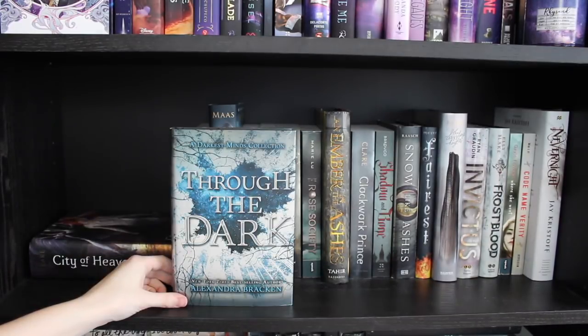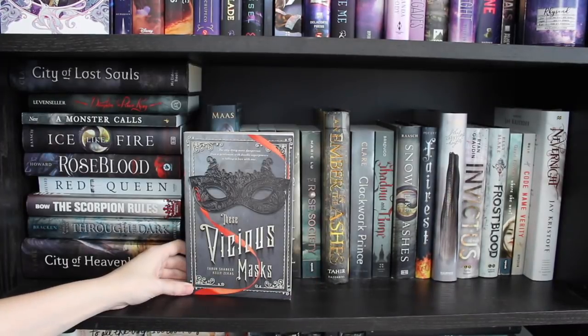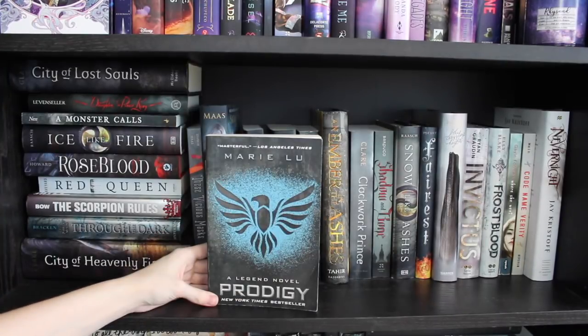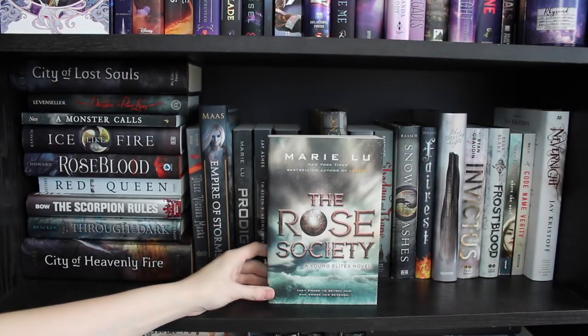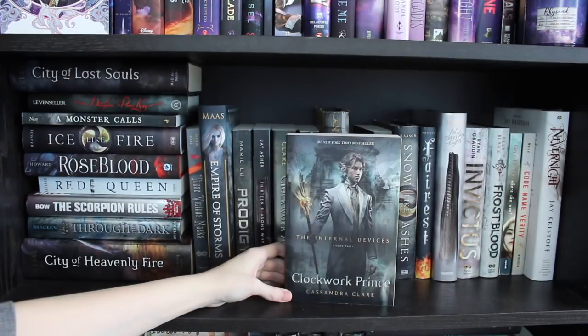Through the Dark by Alexandra Bracken. City of Heavenly Fire by Cassandra Clare. These Vicious Masks by Tarun Shanker and Kelly Zekas. Empire of Storms by Sarah J. Maas. Prodigy by Marie Lu. 13 Reasons Why by Jay Asher. Clockwork Angel by Cassandra Clare. Rose Society by Marie Lu. An Ember in the Ashes by Sabaa Tahir. Clockwork Prince by Cassandra Clare.